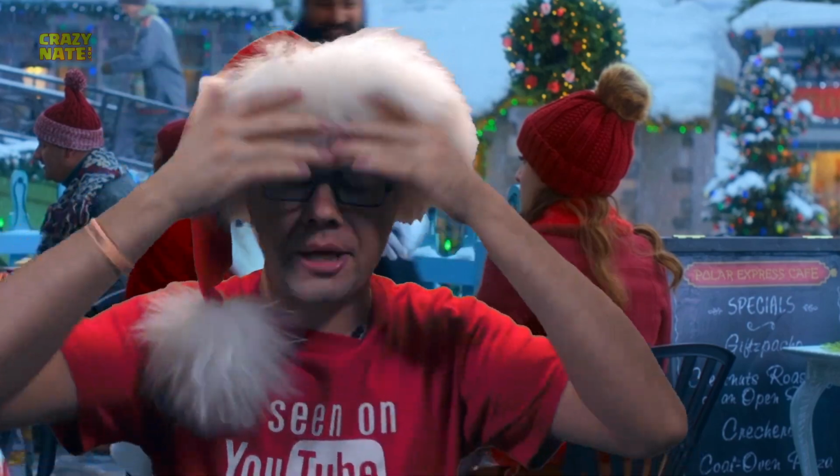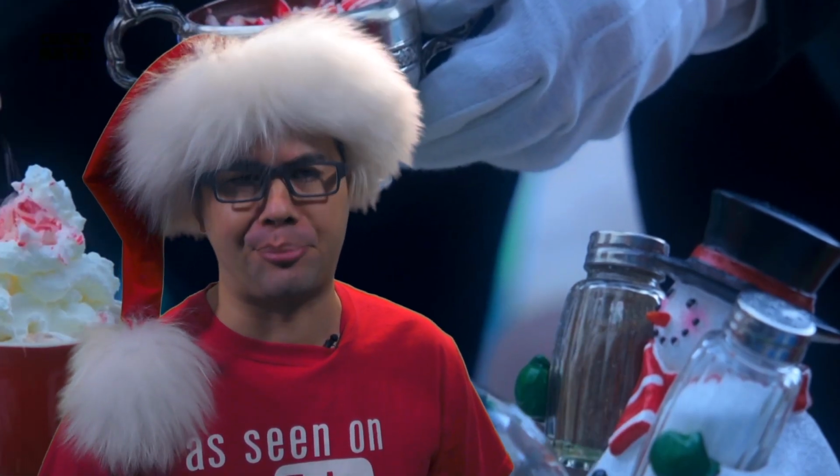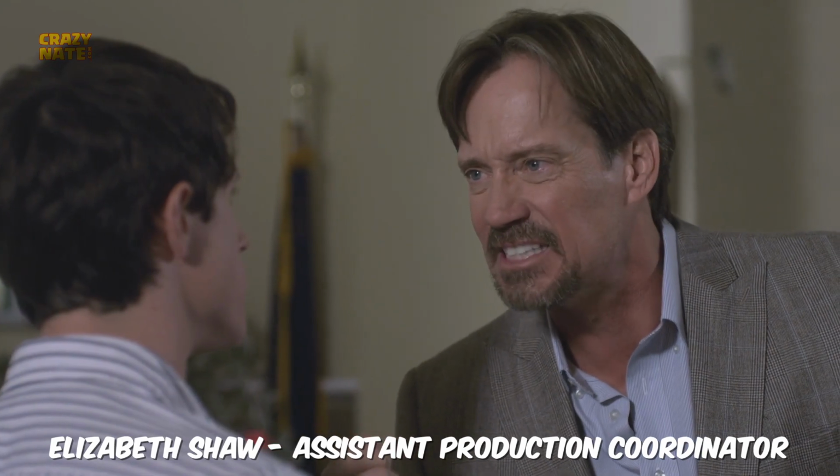You think fluff is cheap? But I gotta stop and say the snowman salt and pepper shaker holders are pretty brilliant. Not an Easter egg. Back to the naughty and nice list, it looks like Elizabeth Shaw is on Santa's nice list. Probably because she was in the movie God's Not Dead.